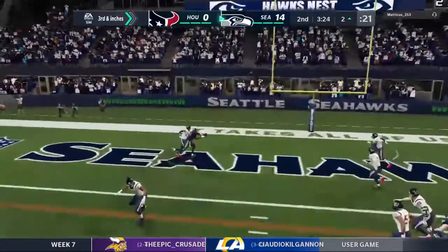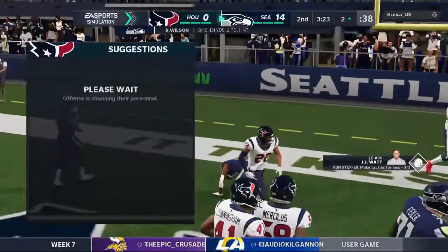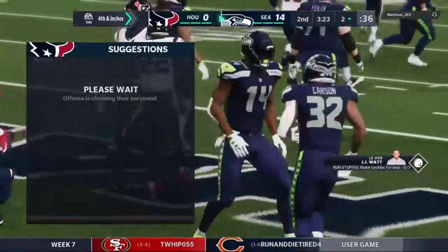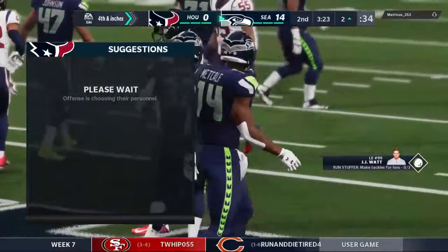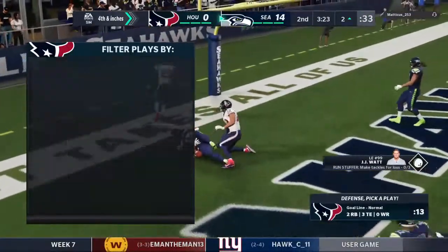Now it's Wilson. Looking end zone, but it's incomplete. When you run in the slant, timing is everything, and against that man coverage, there was no space available, and incompletion as a result. Fourth down.